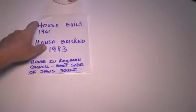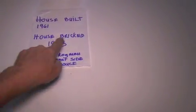So just for some history, the owners left: house built 1961, house bricked 1983, and that's just some information in general. Impact Pest Control carried out a treatment back in 1990, that's 23 years ago. There were active termites, and they were found in bedroom 3 where we've already observed that damage, and the subfloor areas as well. So it looks as though the termite damage was concentrated in that area. It was treated according to the treatments that were carried out at that time.